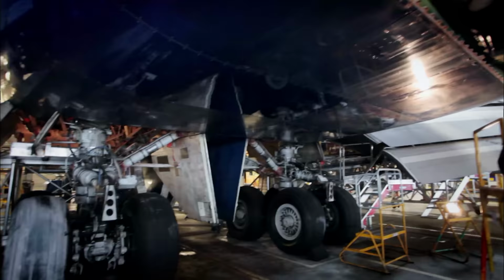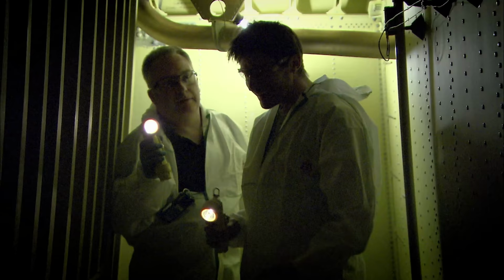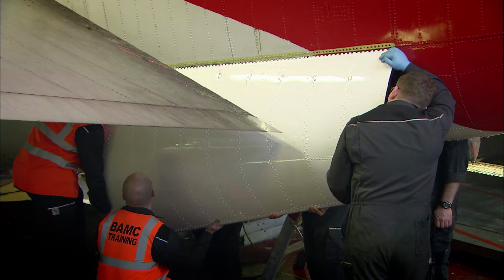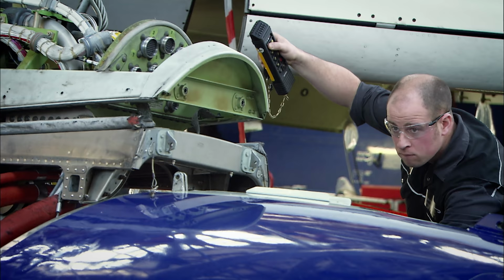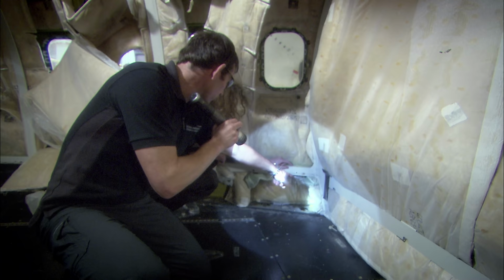Now, as 747 Victor X-Ray is stripped to its bare bones and given the biggest overhaul of its life, there's a rare opportunity to explore deep inside its hidden features. Wow, this is pretty cramped. Well, that is massive. A 200-strong team of highly skilled engineers take on the challenge of checking over 20,000 parts of this mighty aircraft. If we don't take that out now, that crack will just run and run and run.